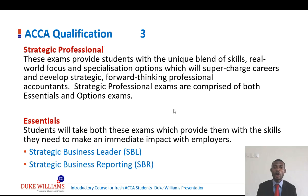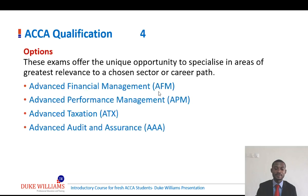And we have optional papers. The optional papers are Advanced Financial Management, AFM, Advanced Performance Management, APM, Advanced Taxation, and Advanced Audit and Assurance. What this means is that students are to take the 2 essential papers, the SBL and the SBR, plus any 2 optional papers. So depending on the student's chosen sector or career path, the student can choose any 2 of these 4 papers. So in all, we have 13 papers. The ACCA qualification exams is made up of 13 papers.